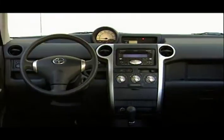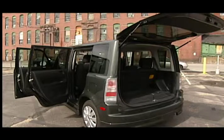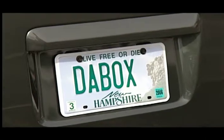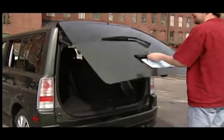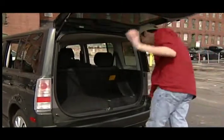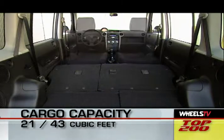The XB has a surplus of interior space, as a vehicle of this shape would suggest. Front and rear seat passengers have ample room to stretch out. With the rear seat in use, there's still 21 cubic feet of cargo space, and with the seat folded down or removed, space jumps to 43 cubic feet.